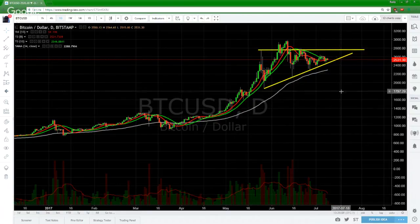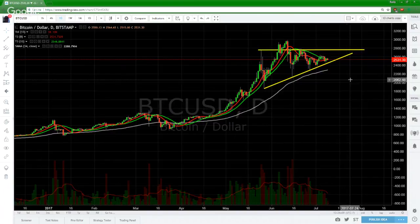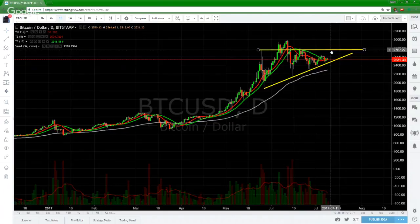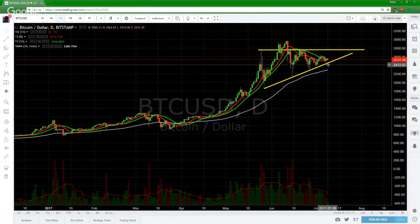I got support at 18 and 16 all the way down. Previous breaks at 13. Use previous highs as your support all the way down. This could just fake out. I'm not going to change my idea about the head and shoulders top. I mean, it does have to break down to complete.